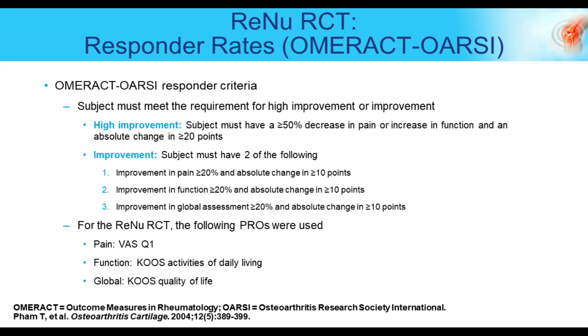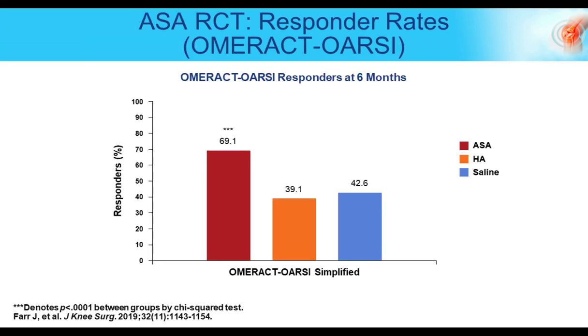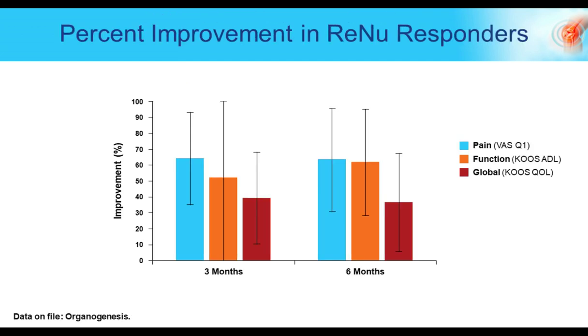For this specific trial, we used the pain VAS, the KOOS activities of daily living, and the KOOS quality of life. So if you look at the responder rate at 6 months, so we already know more than 80% responded at 3 months. This is a much stricter criteria than patients just saying this helped or didn't help, because this is more based on PROs. Here we had a 69% responder rate with ASA, and both HA and saline hovered around 40.